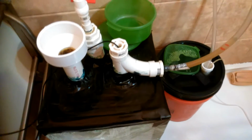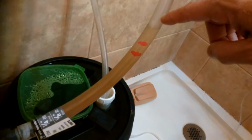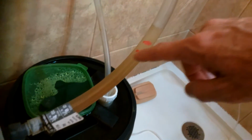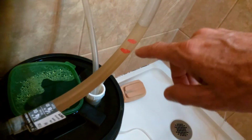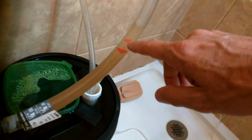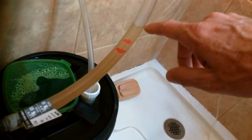So this is our bathroom biodigester made of a Home Depot bucket in an insulated box. We are getting gas, we can tell, because this is where it was at about 11 at night, and this is where it was at 2 in the morning, and now it's 9 in the morning and it's there.